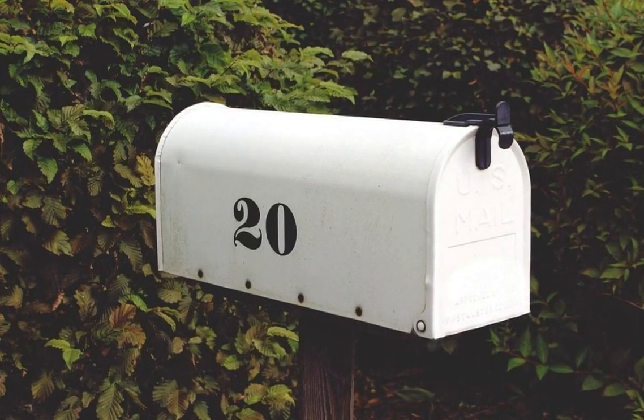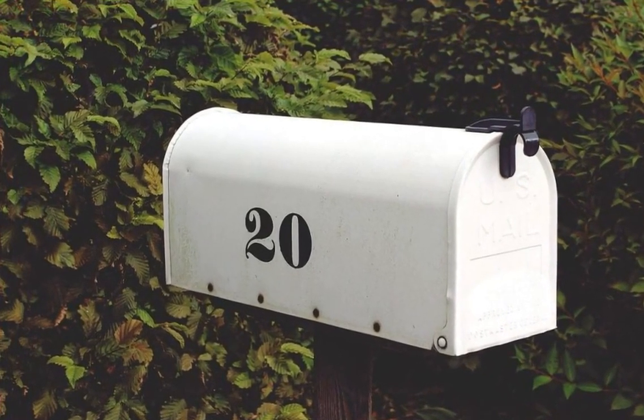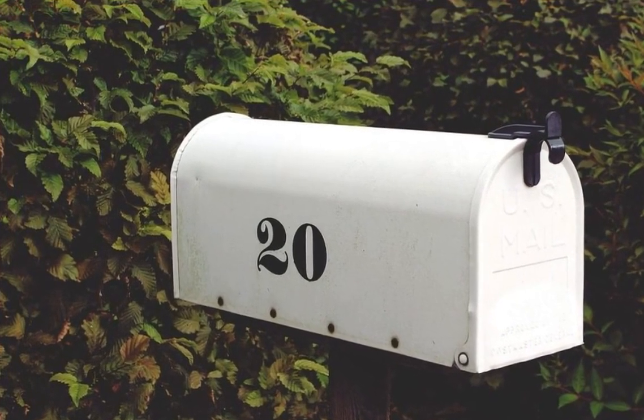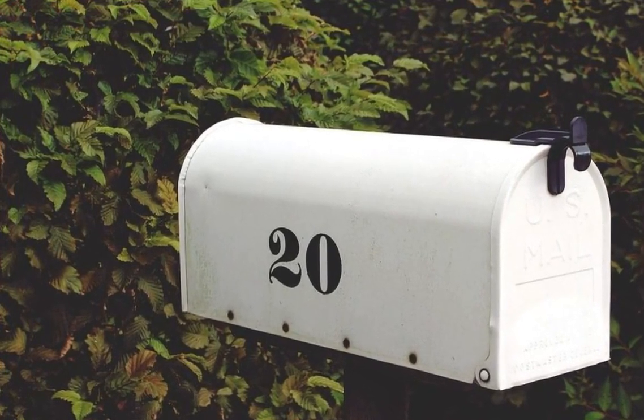Furthermore, digital mailboxes typically provide secure storage for your mail, protecting it from theft or damage. Your mail is handled by trained professionals who prioritize security, ensuring that your sensitive information remains confidential.